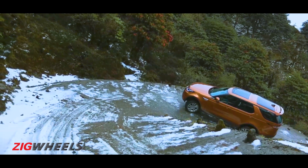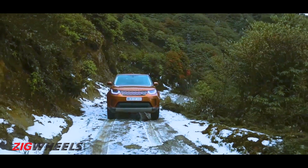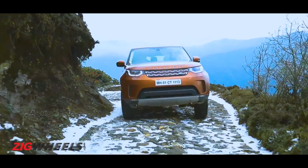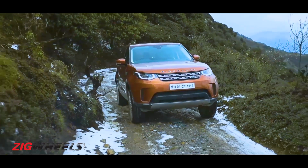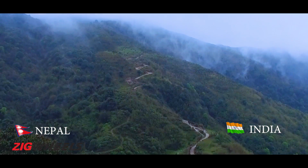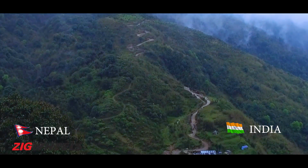The drive up from Manebhanjan is a beautiful scenic route. It starts at 6,300 feet and snakes its way up through the trees as it climbs the foothills of the Himalayas. This road is also literally the border between Nepal and India. Get off on the left and you'll be stepping into Nepal, and if you cross the road over to the other side, you're back in India.